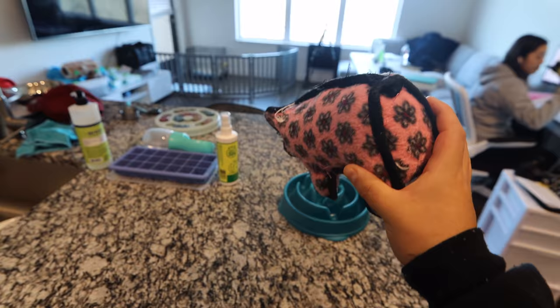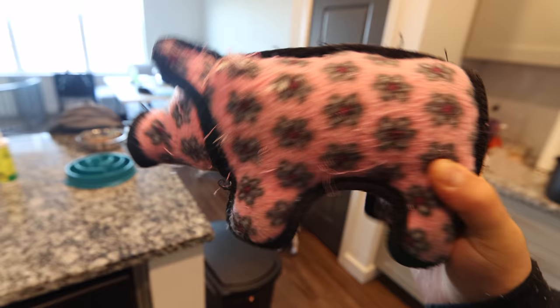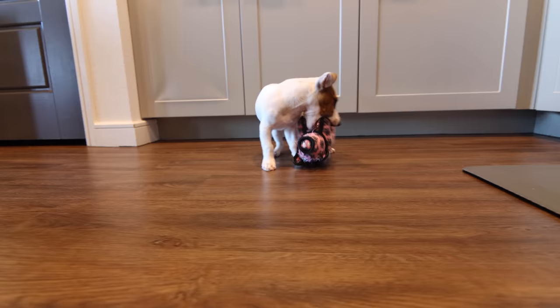This is one of Monkey's favorite toys right here, this little piggy. But we can't give it to him anymore because he completely ripped it up and he eats it now. But let me show you guys how he plays with this. Monkey, hey, look, sit. Good boy, go. He loves this thing, look at him go. He always goes to this pad right here because it's soft and he just eats all of his stuff and plays with his toys. Good boy, Monkey.